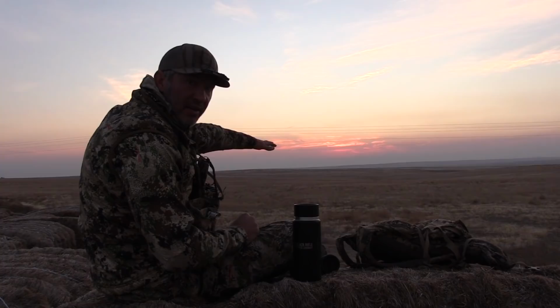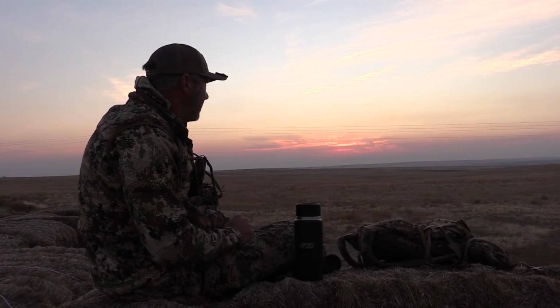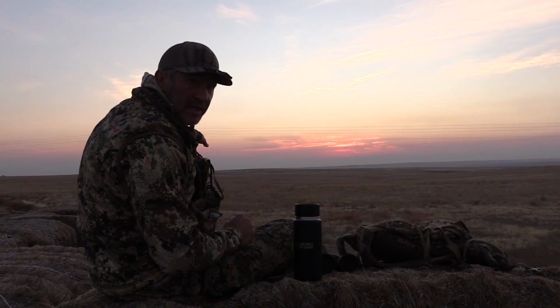So we're using these hay stacks out here as just a vantage point. Climbed up here, got a thermos of coffee. Got some 18s, and we're just glassing everything. Seen a couple muleys, couple antelope. Looks like there's a new muley that just came over a rise here, so we're just gonna give this an hour or so and let things develop and see what our best play is.